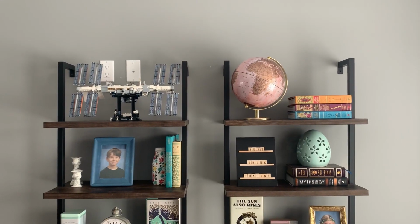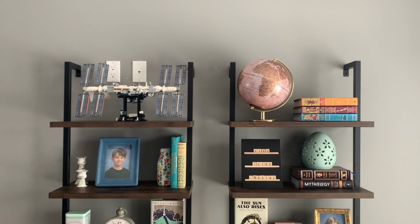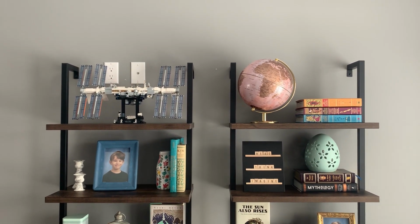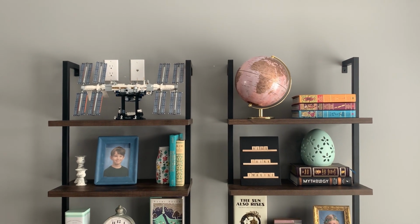So just a quick shot of these bookshelves, which are in my living room. We haven't had time to hang anything on the walls yet. So we have the International Space Station Lego up there for now. We're hoping to find somewhere to put that along with the Saturn V so that we can display them, and I can put up a canvas or something to cover those outlets.